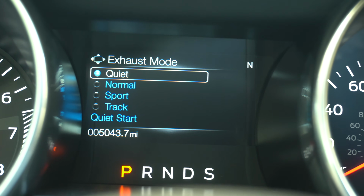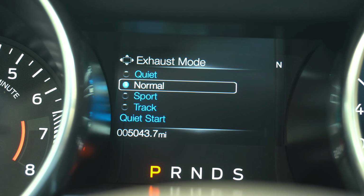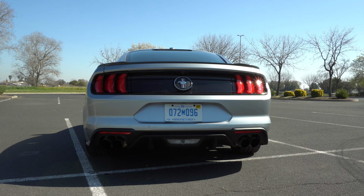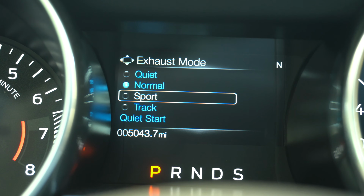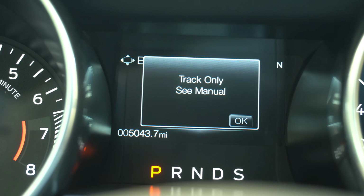So this is the audio clip of the quiet exhaust. Then here's normal. Sport. And here's track.